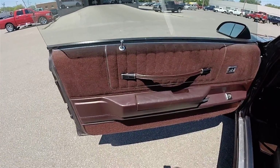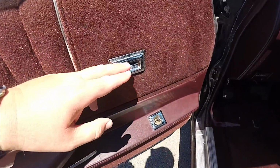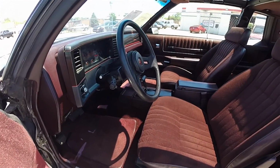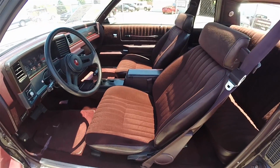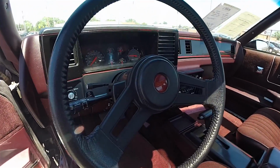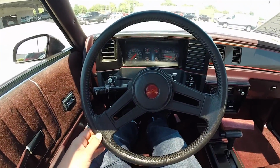Inside is the maroon velour and cloth interior. It does have power windows and manual adjust sport mirrors. This car does feature the bucket seats, however, a bench seat was also available. Leather-wrapped tilt steering wheel. Orient pan through the interior and show in a little bit more detail.